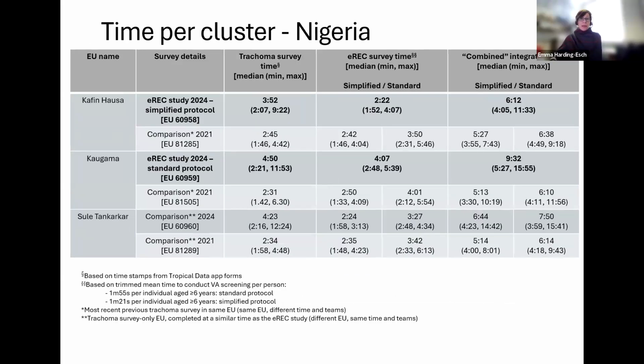Moving on to Nigeria, again, the two rows in bold are the two EUs included in the study. The rows just underneath are the same EU, the most recent survey that was trachoma only, and the bottom two rows are surveys conducted by the same teams at the same time, but different EUs. And here, because we compared the simplified and standard protocols at the cluster level and at the EU level, we can see that the top row used the simplified protocol and the second bold row in Kaugama used the standard protocol. And so when we did the comparisons of the costings and the timings, we've done a comparison of how much time it would take using the simplified protocol applied to the different EUs and how much time it would take using the standard protocol applied to the different EUs. So they're the different columns in this table.